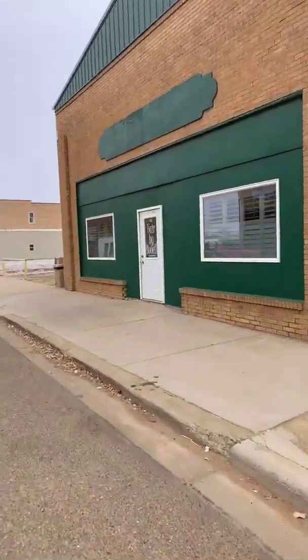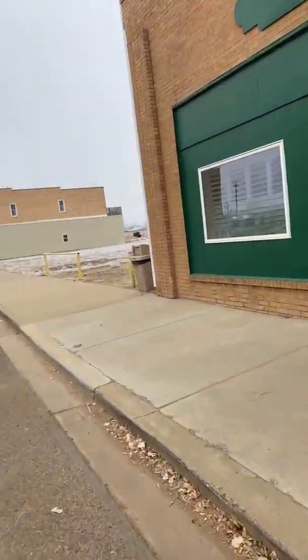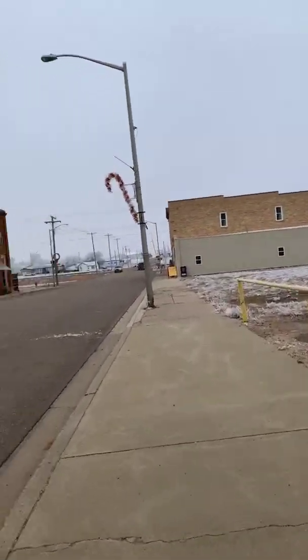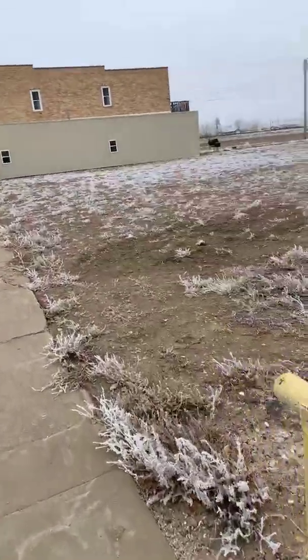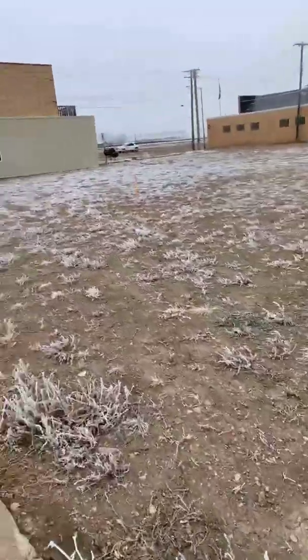So that's Main Street, Belfield this morning. Always nice to see what's happening downtown. The big event today is the cookie sale at the Ukrainian church. In fact, I just came from there and bought my cookies. And I imagine maybe that's why all this traffic is coming by, because they probably have their cookies too.